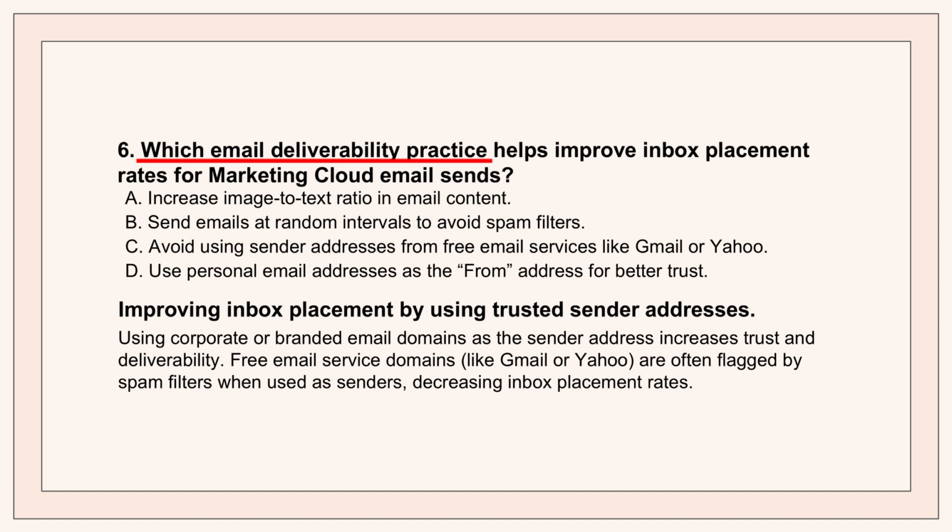Okay. And the practice that helps us navigate those inbox filters is C, avoiding the use of sender addresses from free email services like Gmail or Yahoo. That might seem a bit surprising to some people. Why is that so important? What's crucial to understand here is the level of trust and authentication associated with different types of email addresses. When you use a corporate or branded email address like at yourcompany.com, you can implement email authentication protocols, things like SPF, DKIM, DMARC. Right, those technical acronyms. They essentially verify that you are who you say you are and that your domain hasn't been compromised. This builds trust with email providers like Gmail, Outlook, etc.